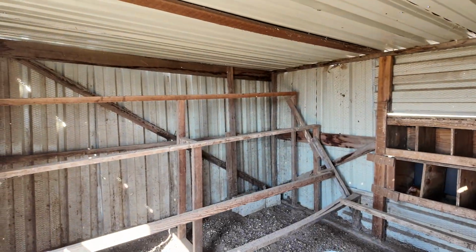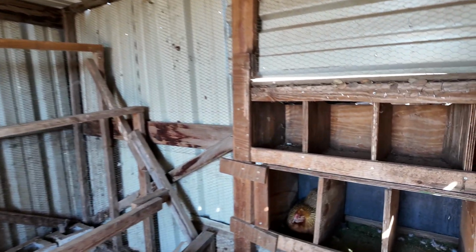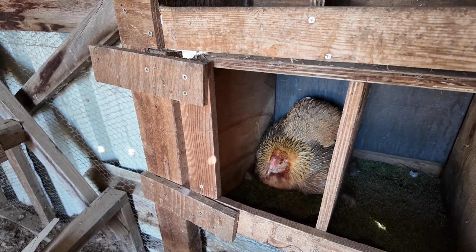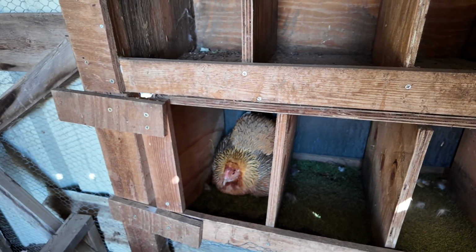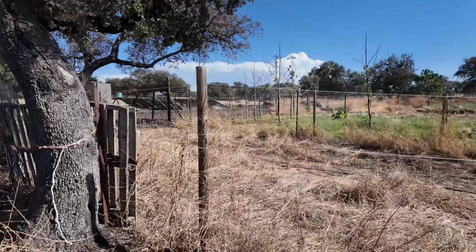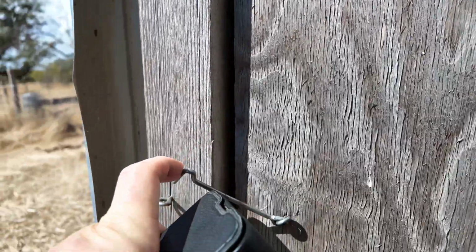Here's the inside, and you can see nobody is there except one, and that is our broody hen. She likes to sit there, and there's probably 1 or 2 eggs below. I just took out 2 eggs that were here in the other nesting box, but where are the other 4? So I found them, and let me close this properly. Hold on a second. As you can see, now you can see it.